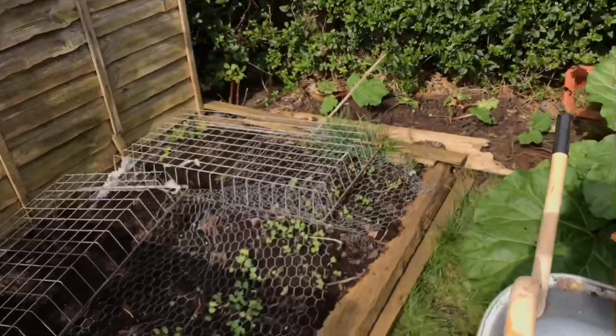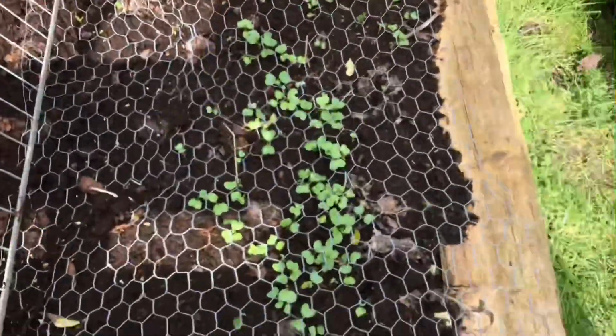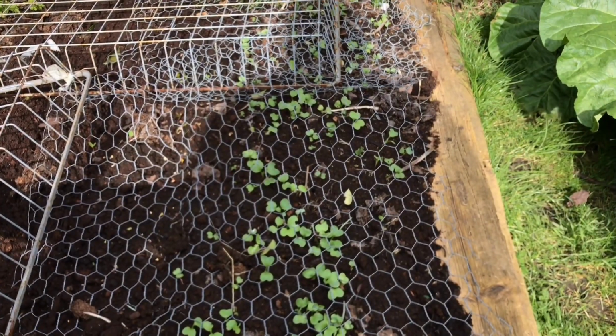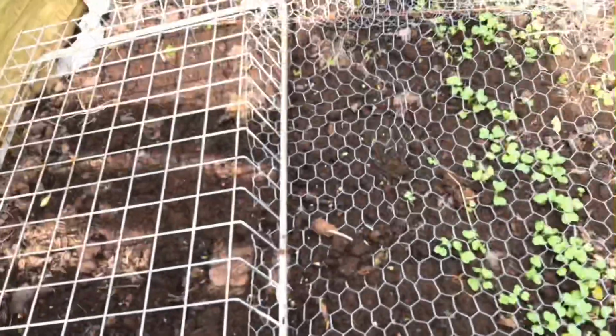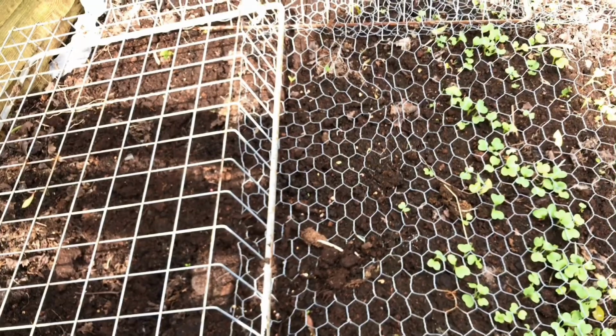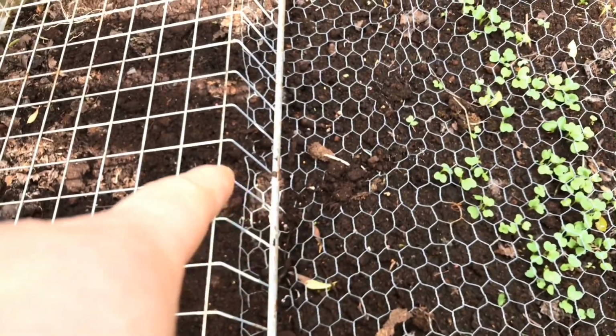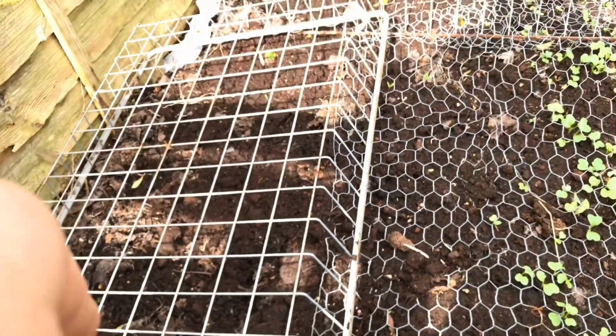Over here, all the radishes are starting to come up now. So that's one variety, which I can't remember what it was. And then these were the ones I sowed last week. So they're starting to shoot already. And then I also put the beetroot at the back.